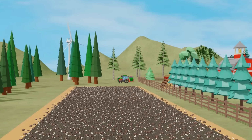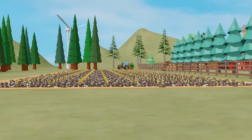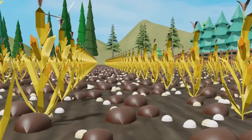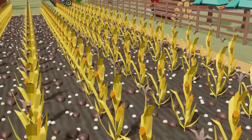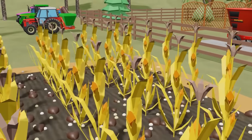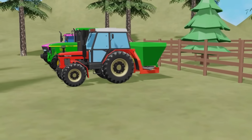After the field is prepared in this way, our corn will have optimal conditions for growth and development. Thanks to precise sowing of seeds and even distribution of fertilizer, the plants will have access to the necessary nutrients and water. Preparing the soil provided the appropriate structure, which will allow the corn roots to develop freely and draw the necessary substances from the soil.